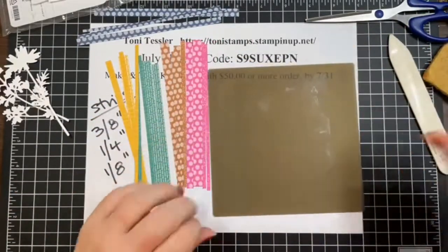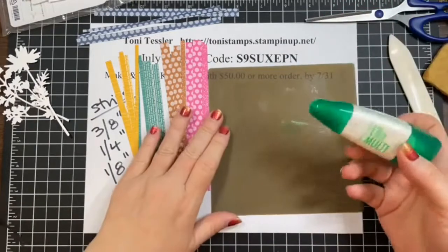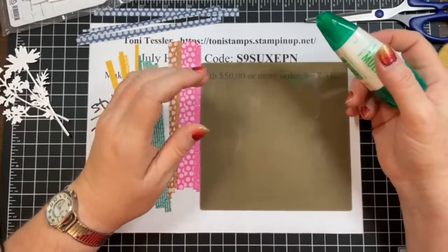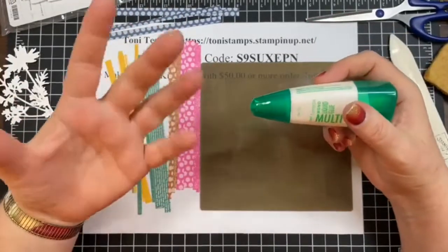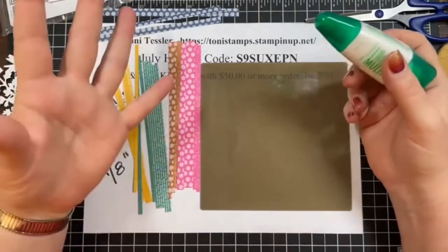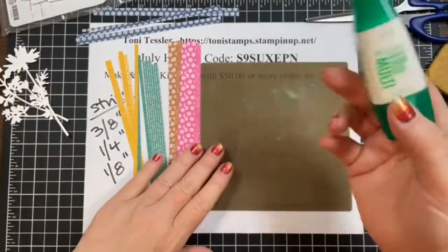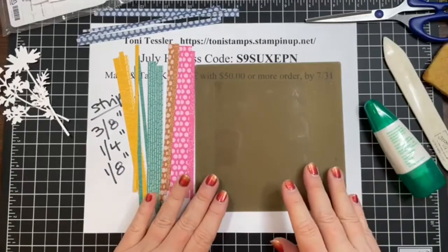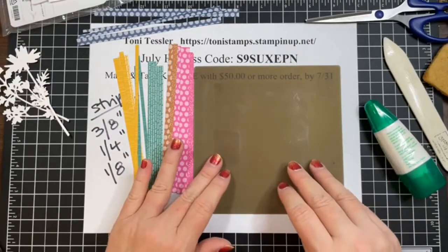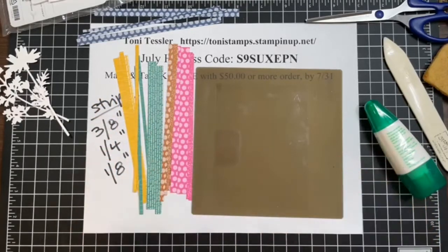All right. What else do we need? Glue. If you feel comfortable using glue dots versus this glue, you may want a fine tip glue pen. Whatever you want. I'm comfortable enough using this. The thing to keep in mind, I do want this mat because this glue kind of goes everywhere, so I don't want it to stick to anything.